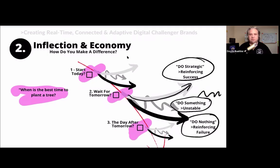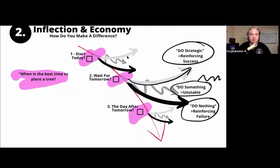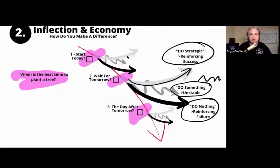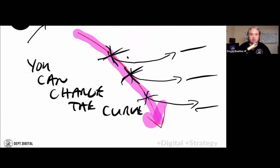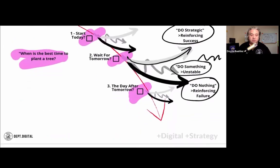Or am I just going to say, you know what, I'm just going to sit this one out. I'm going to wait and see what happens. Maybe suddenly I'll have a bunch of buyers, a bunch of my audience becoming purchasers, or whatever the case may be. So you really need to look at, when are you going to do that? I'm not saying you have to do it today, but what are you waiting for? When are you going to actually start? If you believe that you can change the curve, you can create your own inflection point. Well, when do you want to do that? And that's, again, some of the pieces that I'm going to show you.